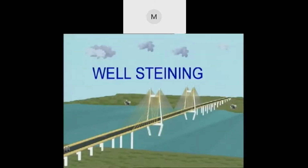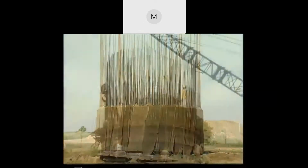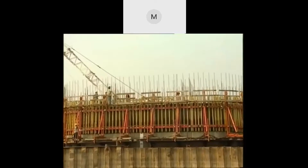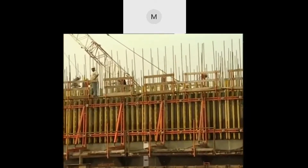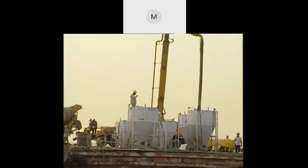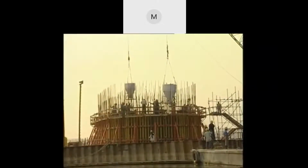Well steining. When the well curb is partially sunk into the ground, well steining is built in lifts of 2.5 meters and sunk into the ground. Well steining for pylon wells is built in lifts of 2 meters height. The concrete is transported from the batch plant and is poured using a concrete pump. For P17 well, the concrete is placed by crane and bucket arrangement.